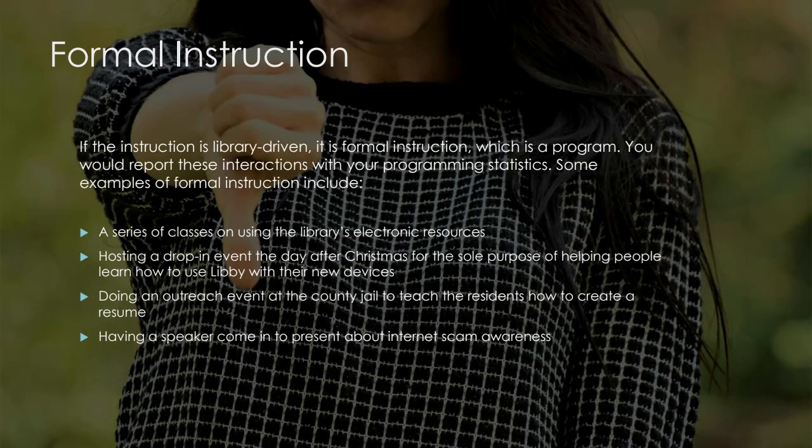Okay, so now we're getting into that fine gray area between formal instruction and one-on-one instruction. I mentioned earlier that if the instruction is library driven, it is formal instruction. Formal instruction is a program, so you would report any programs with your programming statistics, not with your technology. You still get credit for them. We still want to make sure that anyone looking at the public library survey, anyone looking at the Kentucky statistics from the public library survey, sees the evidence of your hard work.